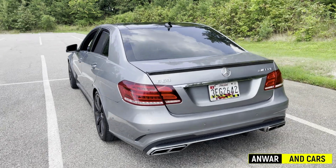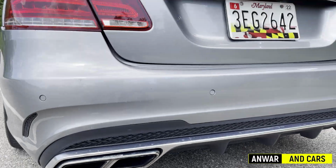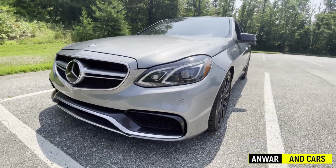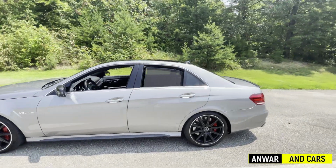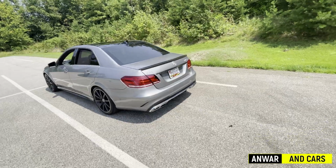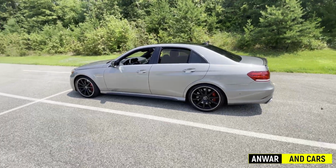From 2013 to 2016, you had the facelifted version of the W212, which meant that it was a little bit smoother. As you can tell, the headlights are a little bit rounder. The front fascia is a little bit more sleek. Side profile is generally about the same, but coming around to the rear, it's a little bit more sleek as well. But that is not the only reason why the 2013 to 2016 is the best E63.